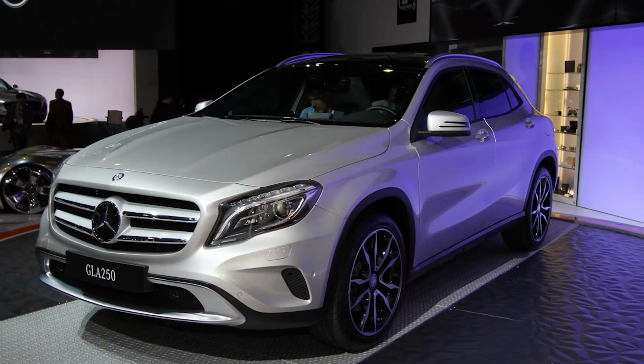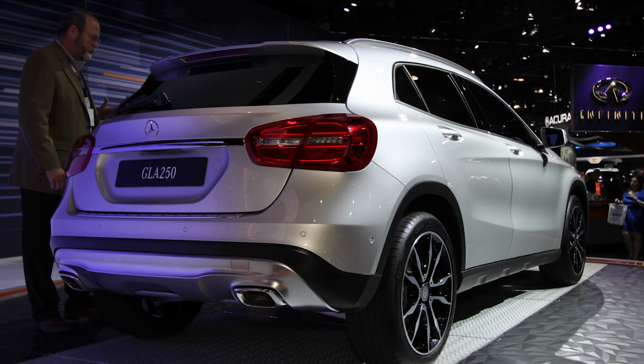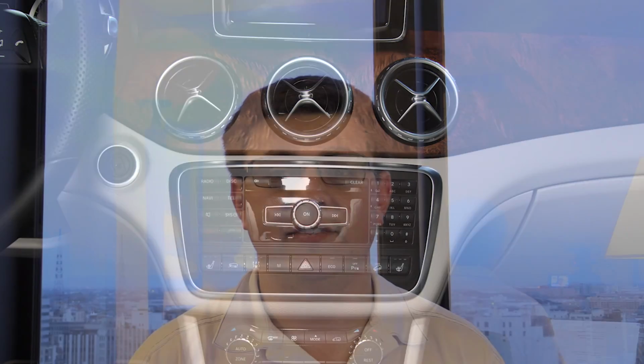The CLA has also spawned a brand new crossover from Mercedes for this year. It's a Mercedes GLA. It's sort of, you know, the CLA given the Subaru Volvo all-wheel drive treatment, jacked up a little bit with a slightly different body. There is, of course, an AMG version of that as well. That's on the stands right there at the LA Auto Show, but I don't have any sales information or pricing information yet on that.